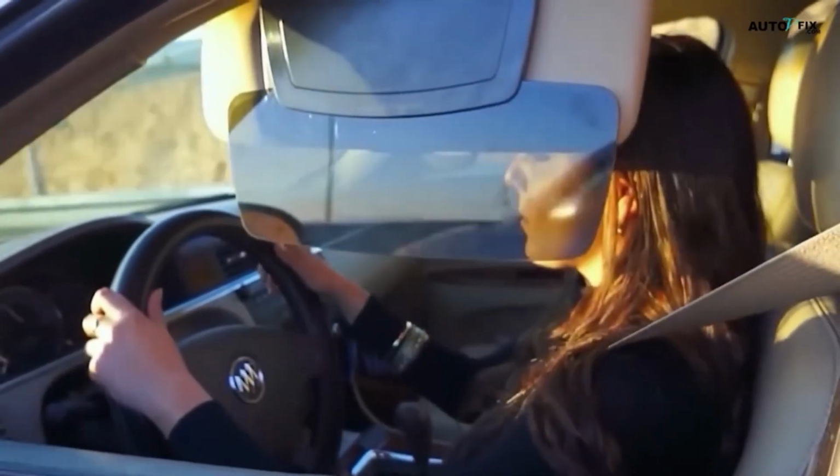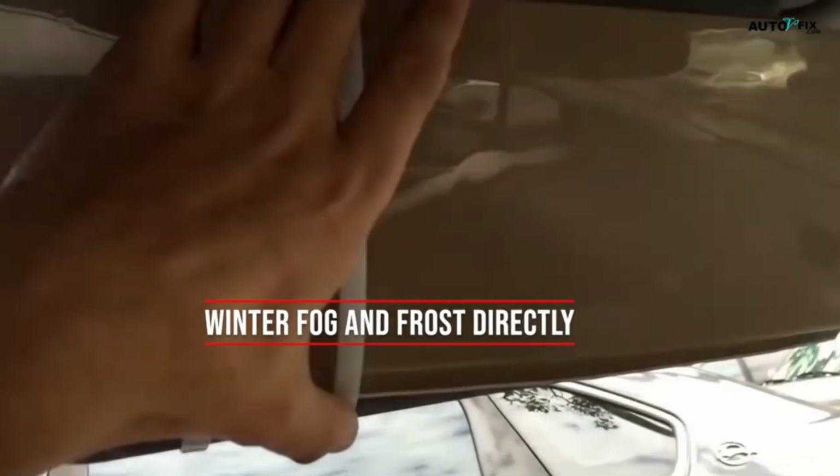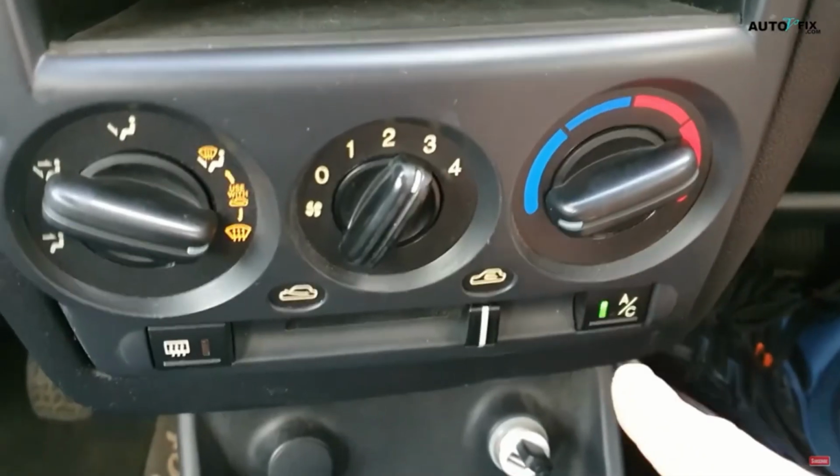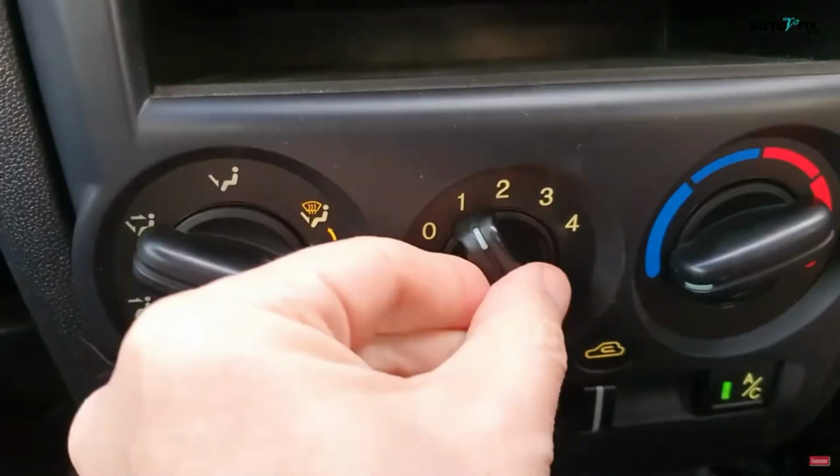While this helps with sun glare, feature number 11 addresses winter fog and frost directly: the automatic rear defogger timer. When you activate the rear defogger, it clears fog or frost from the rear window.